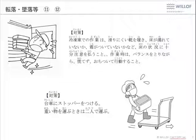Case study number 12. Look at the second picture. In this situation, the person was trying to carry a heavy object, so she stuck out and stepped on a cart. The cart moved and she nearly fell. The cause is that there was no stopper on the cart.